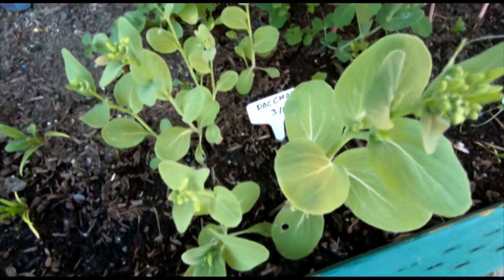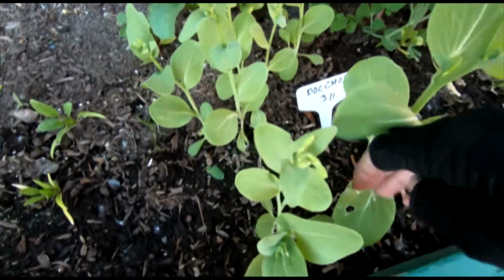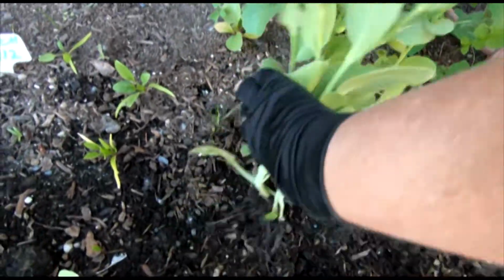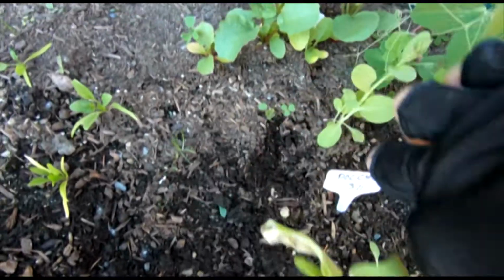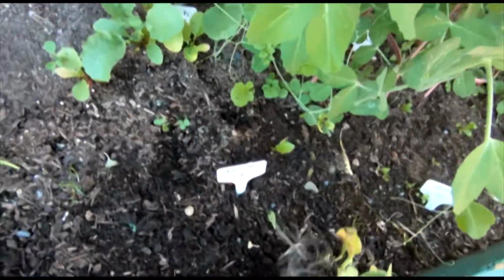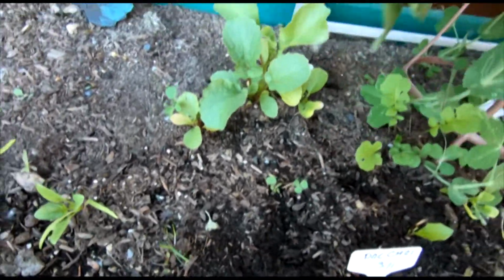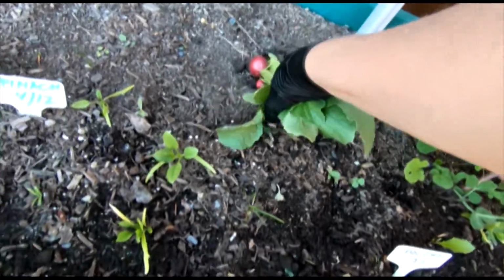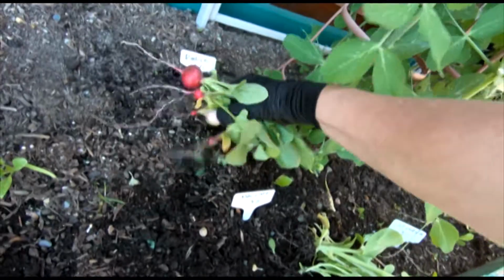So my pak choy over here is another one that has gone to flower before it has grown very much at all. So pulling it all up, we'll eat it. Got a few more radishes back here. Ooh, that's a big one. I'm gonna go ahead and pull these all out. Get this ground cleared out and get something else in here.